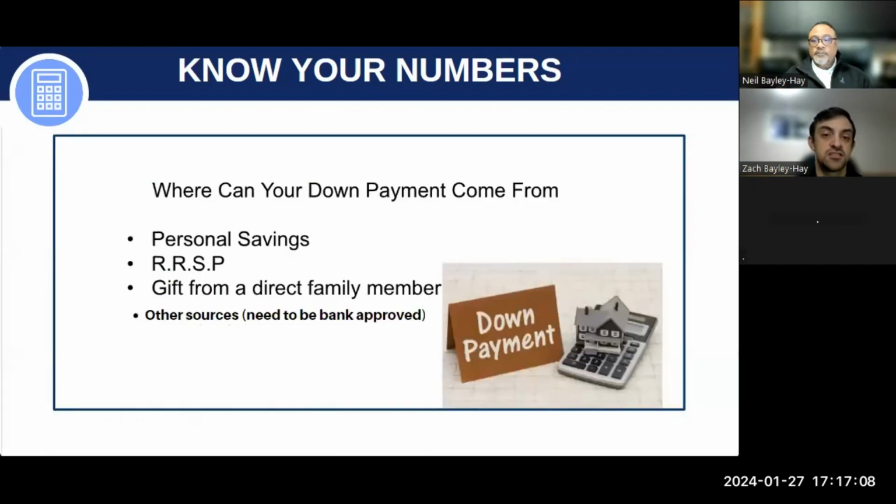Now, these are just to fill you in on where down payment can come from. Your typical three are your personal savings, your RRSPs. Also, there's a couple of government programs that you can use as a first-time home buyer to have your down payment in there, as well as a gift from a family member. Now there are other avenues that you can use, but it needs to be approved by the particular institution that you're going to be involved with.